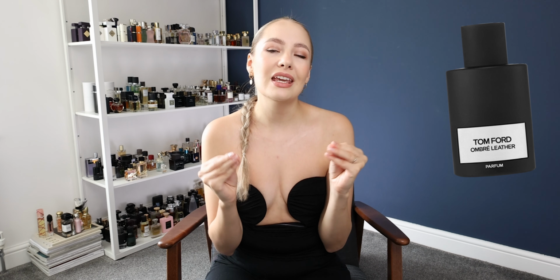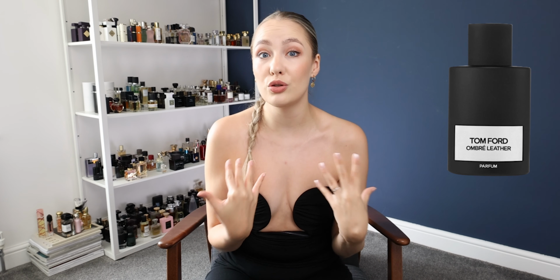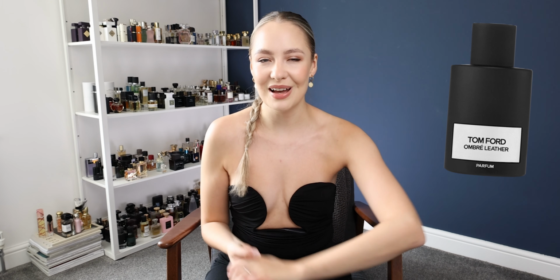To me, this is a very sexy everyday autumn scent for men, and the Parfum version has a bit more going on in there, has got a bit more sweetness to it, so I do prefer it. I think it smells even more luxurious than the Eau de Parfum, so I would opt for this one, and you'll smell amazing every day.